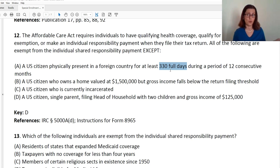You don't have to claim it if you don't want to. And in fact, somebody who's low income might still qualify for better credits if they don't claim it. But if a person is high income, usually claiming the foreign earned income exclusion is going to be better for them. But regardless of the tax scenario, if they are outside the country for 330 full days, regardless of whether or not they file for the foreign earned income exclusion, a U.S. citizen physically present in a foreign country this number of days during a period of 12 consecutive months is not going to be subject to the healthcare penalty, all right, for those months that they are outside the country.